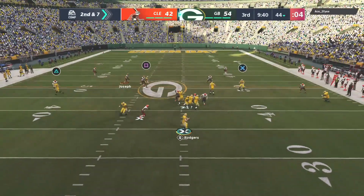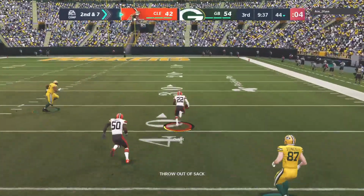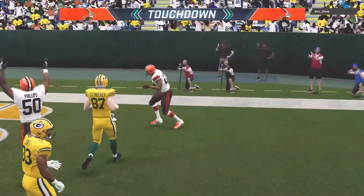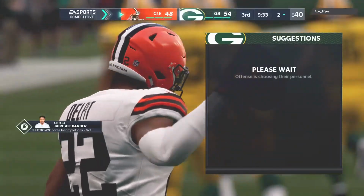To throw is Rodgers. And my goodness, another interception. Picked off by Grant Delpit. And he takes this one back into the end zone. And the Browns defense has a touchdown.